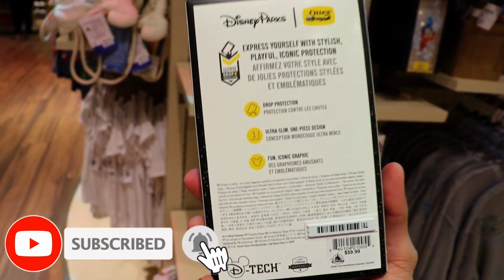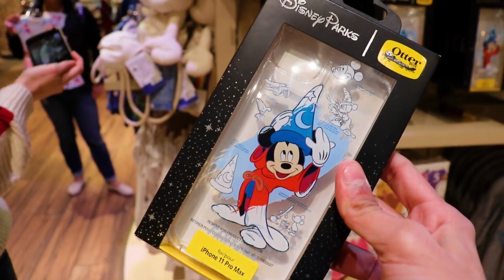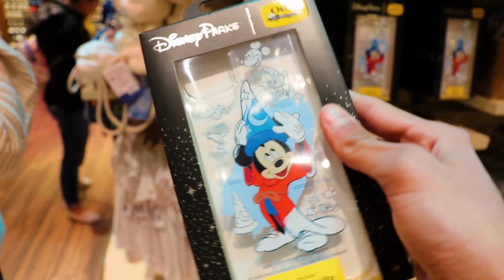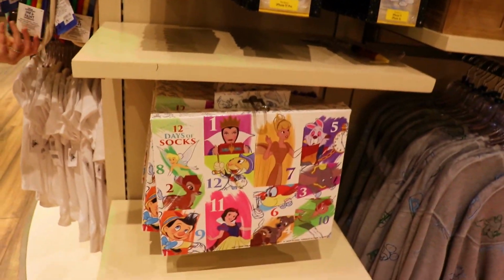For $60, it's an OtterBox case. We all know Disney does a lot of OtterBox cases, but this is really, really neat. I like this a lot. This is actually so cool. It's clear, but $60? I don't know.